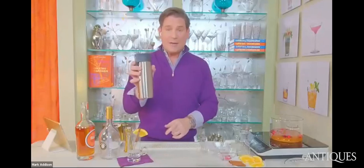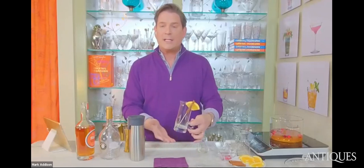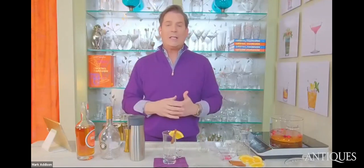So I happen to have a thermos full here, and I have a nice vintage glass. I love using clear glass. I call the glassware the cocktail attire for your cocktail. And in my book, Cocktail Chameleon, we photographed each cocktail individually in their own glass. So the book is really a celebration of glassware as much as it is about cocktails.